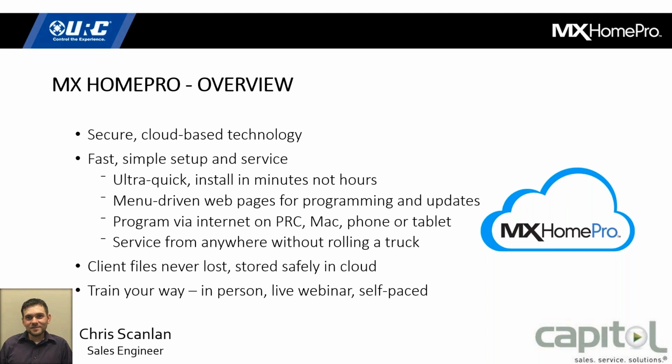We're not getting into the differences between Complete Control and MX Home Pro. This is MX Home Pro and Total Control. So it is menu-driven for programming and updates.